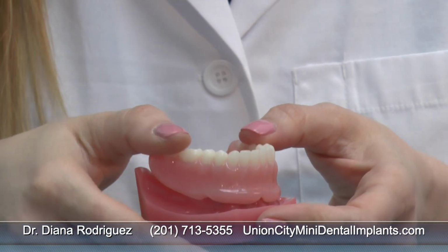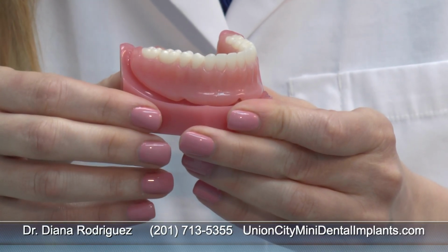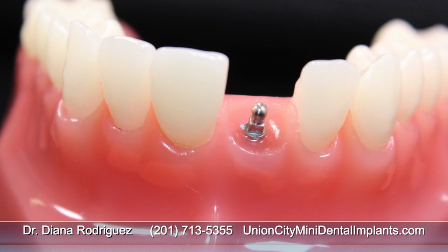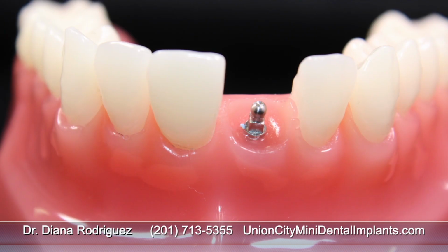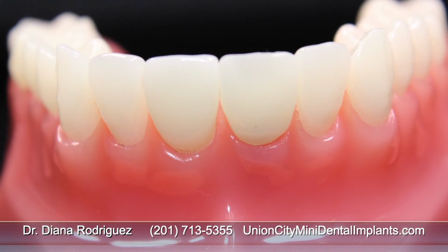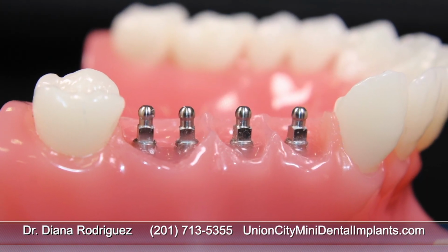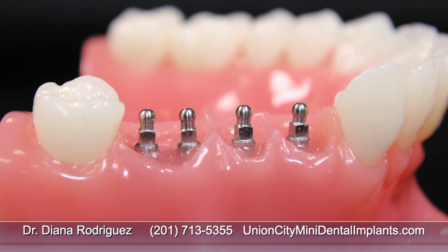Typically, I'll use a model to explain it to the patient. And what I explain to them is that we will give them some Novocaine just as if they were having a filling done. And we make a small opening in the gum, thread the implant into the bone via that small opening. And then once that implant is in place, we can go ahead and place either a temporary crown or a permanent crown. So if a patient is missing multiple teeth, once we've studied the case, we can place the implants just via a small pinhole in the gum.